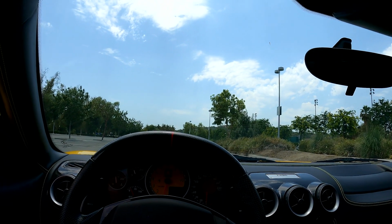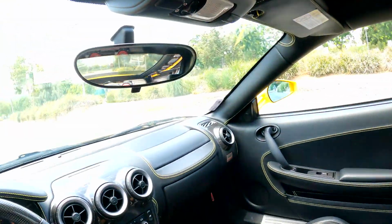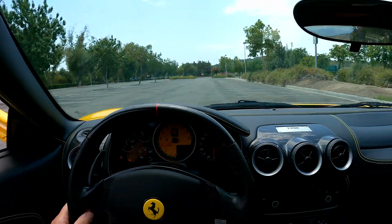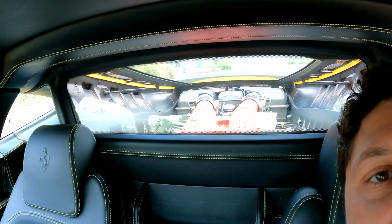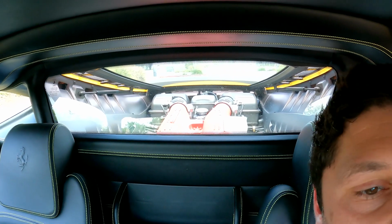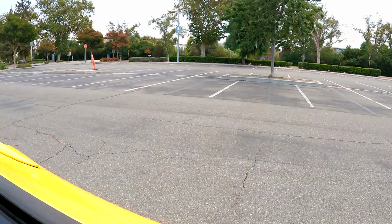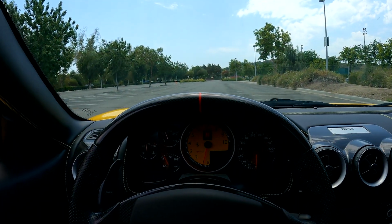It does have that optional factory subwoofer thing right here, which looks good, but it's not really all that great. What does make the car great is the sound. That sounds good, right? And then seeing the engine. Yeah, that's the engine. Seeing it like that makes it all worth it. Seeing that engine right there, that's really good. How about some more revs? It's not bad, right? Not bad at all. So yeah, let's take a little drive.